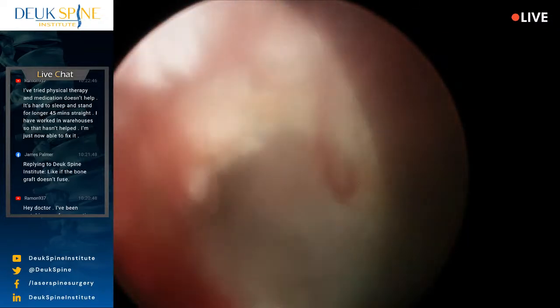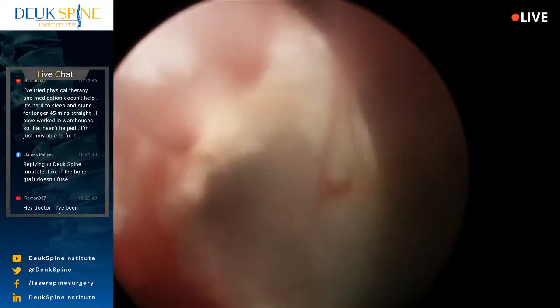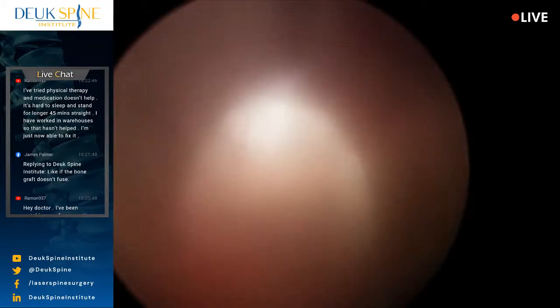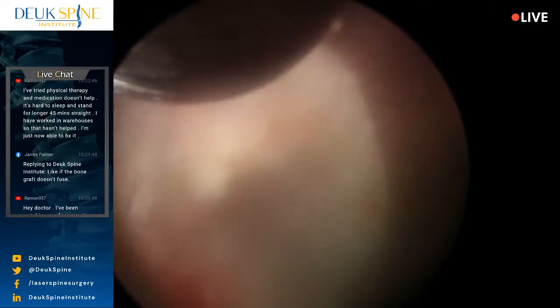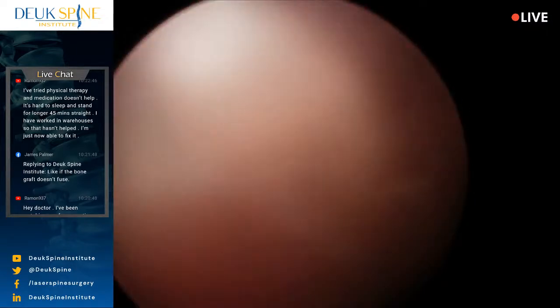It could also be the sacroiliac joints or the piriformis muscles, okay? So it's a limited number of possibilities. It's not an aneurysm in your aorta. It's probably not a kidney stone. It sounds mechanical in nature, meaning spine related.